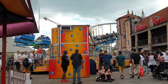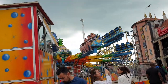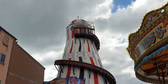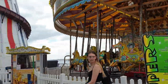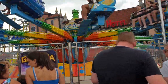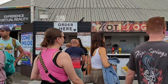What's this right here? This looks quite good. Got the Helter Skelter there. Carousel. Galaxia, the Galaxia ride. So you can get hot dogs, donuts, slushies, there's lots of little shops.